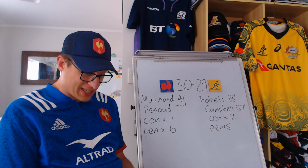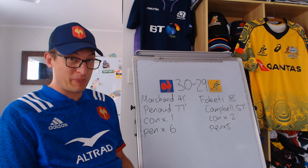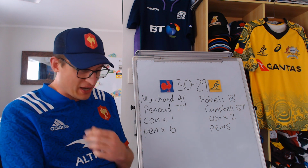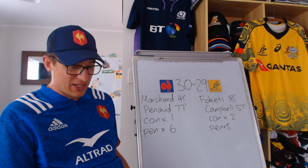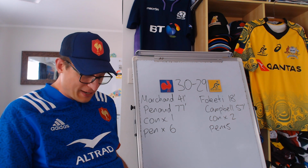So 26-22. A kick is not going to do it for the French, but there's still plenty of time to play. There's still a quarter of an hour. The French resume their kind of relentless attack. They win a penalty, and finally they change tack and decide to opt for a maul. They go for touch, they get advantage, they decide to go again.